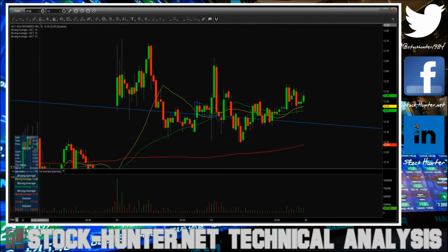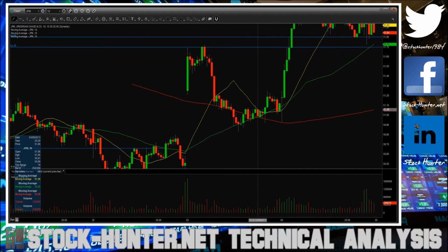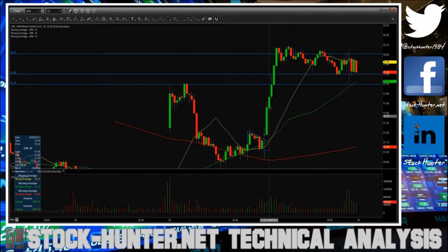And then the other scalp that I did was JP. As you can see, also a nice inside bar pattern right here on this 20 and 50 moving average. This was my entry just on the pierce of the moving average, 51.02, and as you can see, it was almost the low of the day, and we saw some nice buyers come in, JP Morgan in the financials.